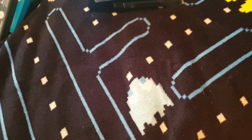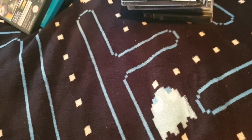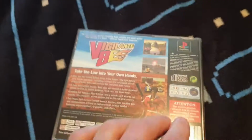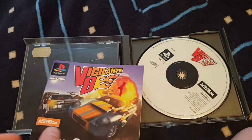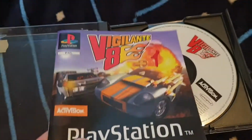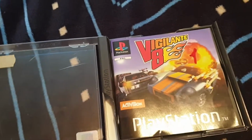Actually, a good game. Number 2 was good as well. No front cover for this one, but it's a fantastic game, so I will be keeping it. If anybody has got a front cover for it, by all means, let me know. The spare one, at least. It is Vigilante 8. I used to love this game. It's got the back, it's got the front. It's weird, this person just didn't like front covers for some reason. Most probably pinned them on the wall or something when they were younger. So, like I say, it's all there. It's all complete except the front cover, which is a shame. But yeah, did like Vigilante 8.